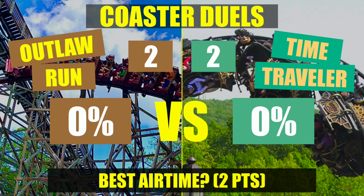All right, let's move on to our next category. We have which coaster has the best airtime. This one is kind of an easy one for me. Time Traveler does have some good airtime moments within the first drop. There's also that twisted airtime hill. And there's even a good pop of air before you hit the second launch.